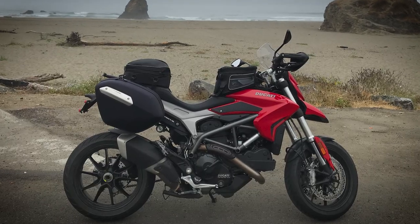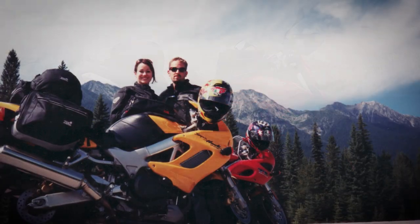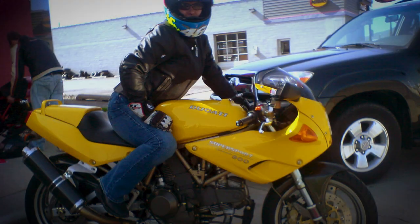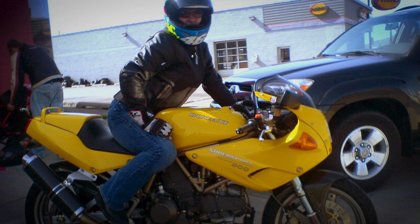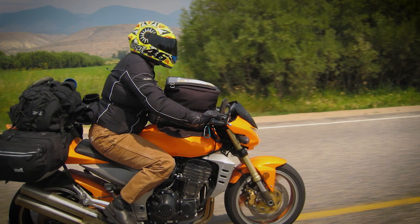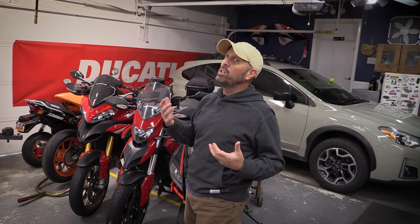Next, we have Mrs. Canyon Chaser's Hyperstrada 821. This is probably one of the smaller touring bikes she's had in a while. She's gone from a Super Hawk to a Z1000 to a Ducati Super Sport, an old school one. She had a Kawasaki Z1000. Did I mention that one that she loved? I think that was her favorite bike. A couple Multistradas. Then she went to the Hyperstrada 821 and she's really, really enjoyed it.